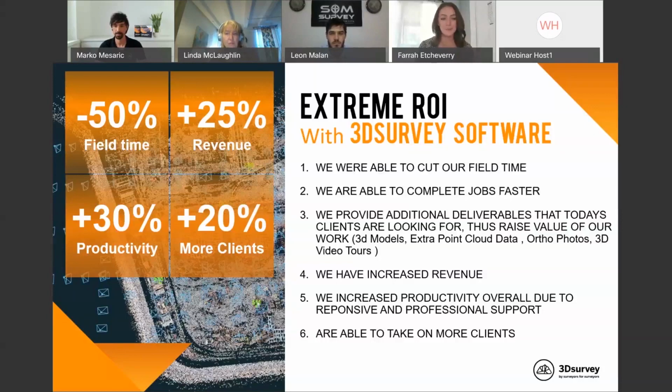Not only are we able to present them with a beautiful map, but now with a 3D survey viewer, we're also able to send them that link. They can download the viewer. It's very, very simple. And they're able to then view the 3D models that we have built for them and worked on in a way that nobody's ever been able to do before. Our engineers love it. Our architects really love it. And so it has increased our clientele and our productivity, decreased our field time.